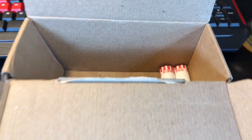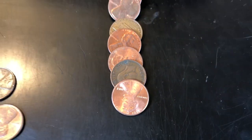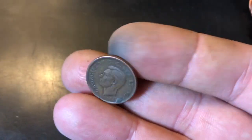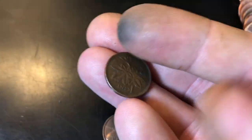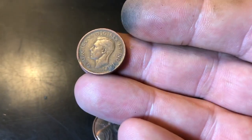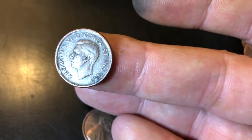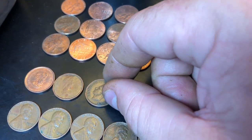Roll 58, guys, and look what just slid down. An old King George. What year is this one? A 45. That's going to help this box quite a bit. It's not in the greatest shape, but I will take it. That's an old Canadian. That's 3 foreigns, just like the last box.